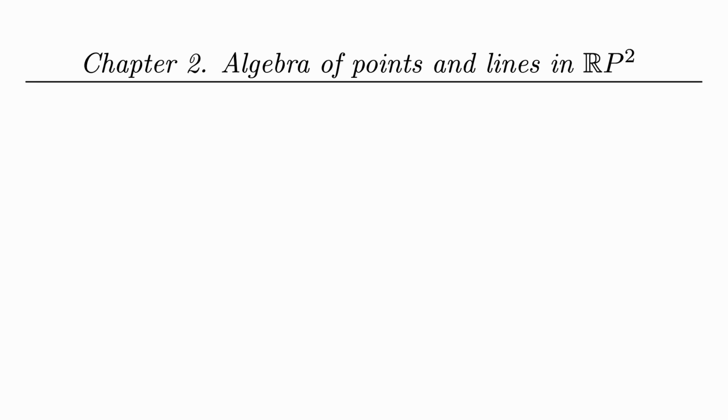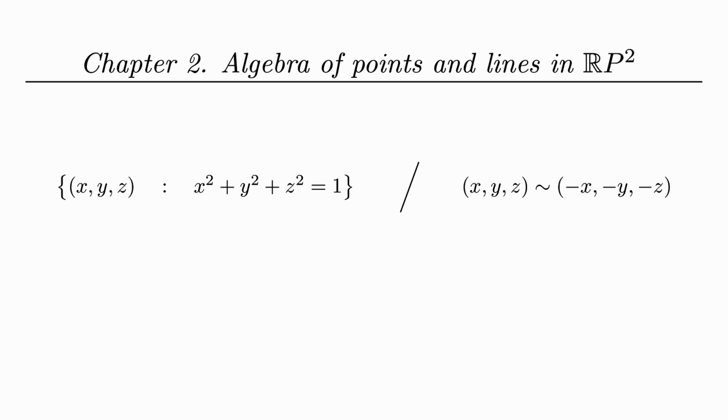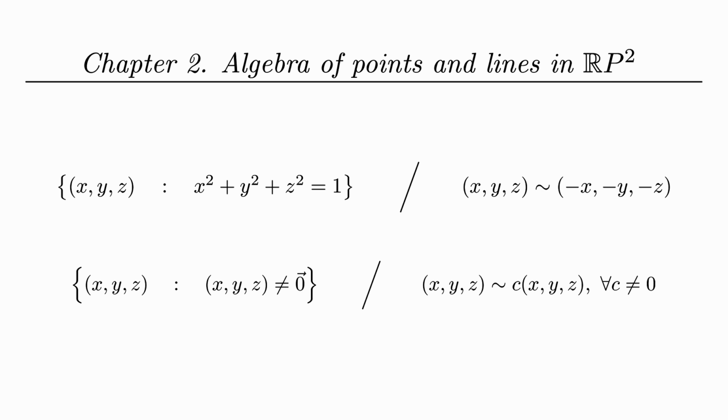But how about the algebra? Like if I want to write down the equation of the line through 2 points. Well, we could work with these spot pairs. So we'd have unit vectors x, y, z on the sphere considered up to sign. But what's much more convenient is work with all non-zero vectors considered up to scale.